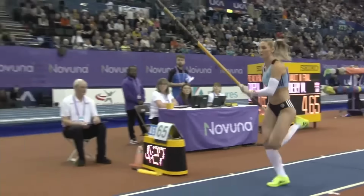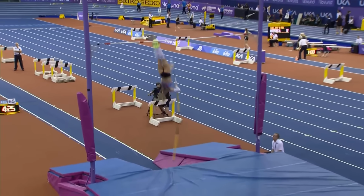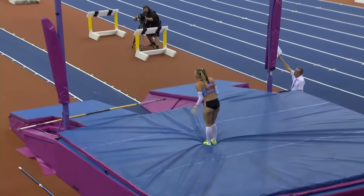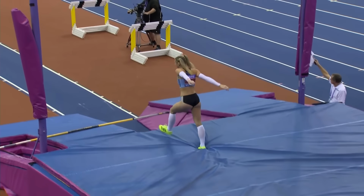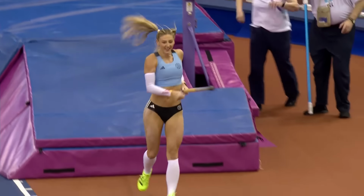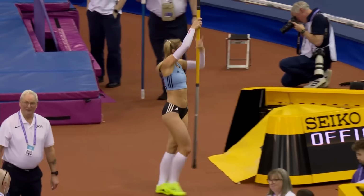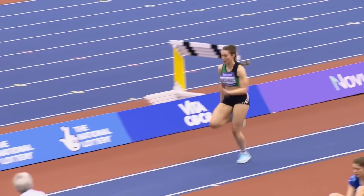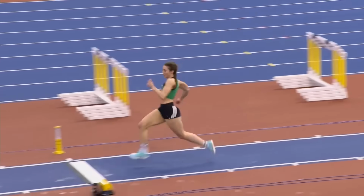And showing why he's one of the best. This is Molly Caudry, 4:65. She's smashed over that. And the next height, well, that would be within the world indoor qualifying standard, 4:65. So before we started, this is one of the events you were really looking forward to, and it certainly delivered.